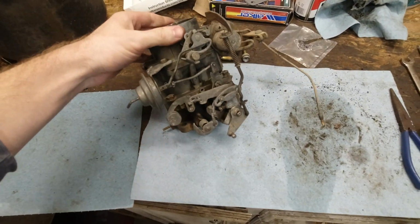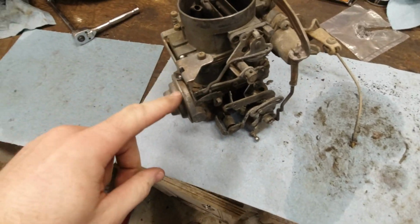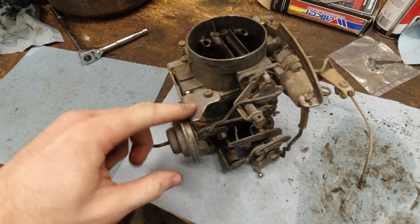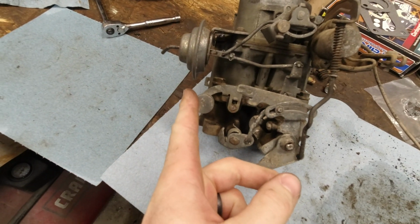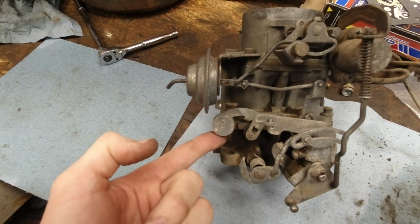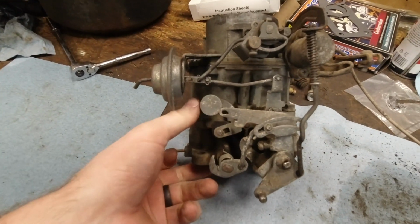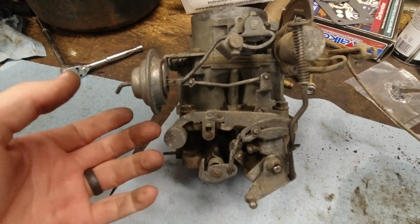All right, we got the carburetor back together here. I noticed a couple of things. For one thing, this bracket was bent right here, and so this was actually hanging down at an angle, and it wouldn't allow this weight to move up any further than that, which actually opens the number 2 barrel on here. So that would have been a problem.